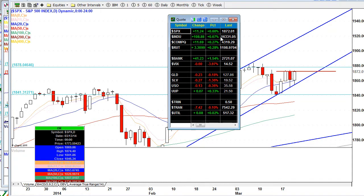We had the S&P up 0.6%, a little more than that on the Dow. Nasdaq up less though, only up 0.27%, about the same here on small caps. However, banks were exceptionally strong all day long, from the beginning to the end. Even when the markets were in bearish territory to start off the day, the banks were in bullish territory. Financials up 1.5%. VIX off by nearly 4%. Gold down a fraction. Silver down 1.36%. Crude oil taking a breather, down 0.36%. And the US dollar up 0.33%. Even with the dollar up, the markets found bullish territory.